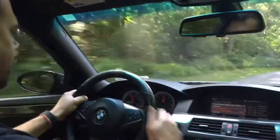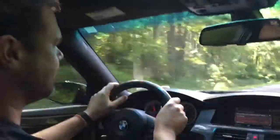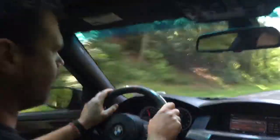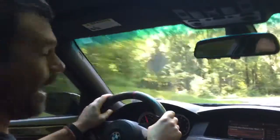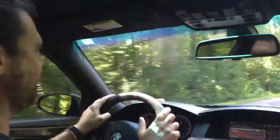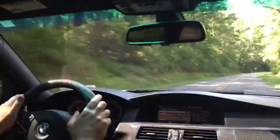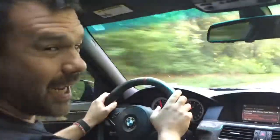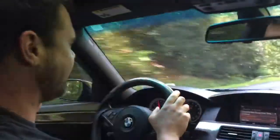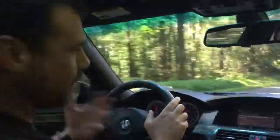Okay, so we are 110 miles and, I don't know, an hour or so into our drive here. And this car has finally met its match in terms of roads. You've seen me drive up a mountain before, but that was going up one mountain. This is a mountain range. And it's 500 miles long.